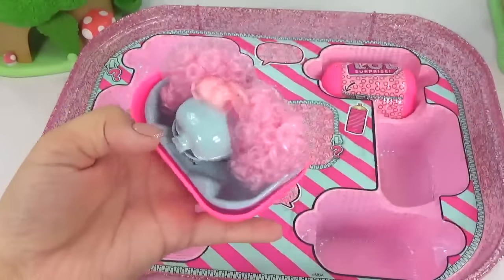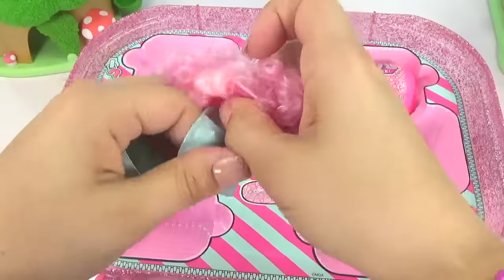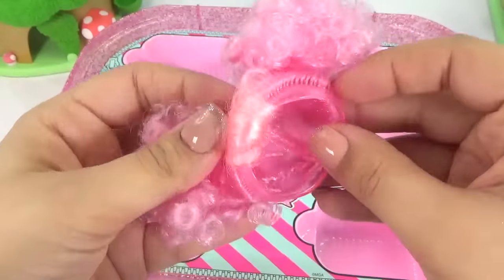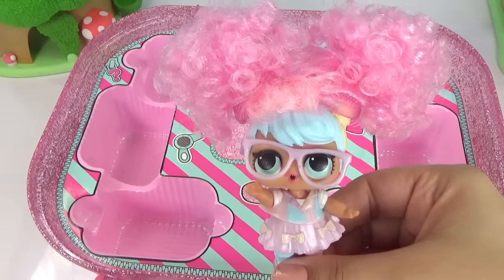Here it is. Oh, we've got another curly one, but this one is pink. Snap it off. And there it goes. In case you guys are wondering, that's what it looks like on the inside bottom part. So they're kind of like a cap. Unbelievable! She looks so cute. She looks like a little pom-pom.